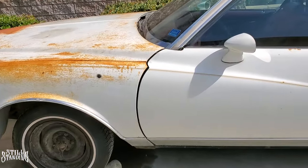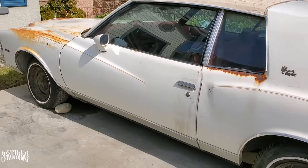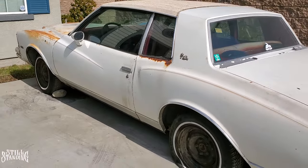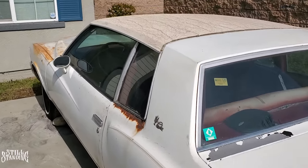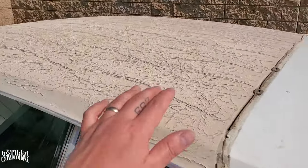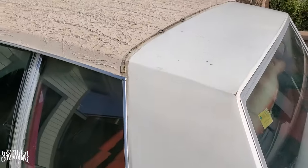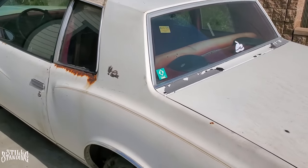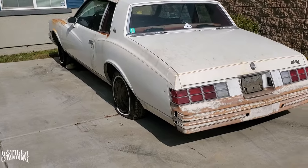Take a nice wide shot from a distance. Does come with the vinyl top, 75% on. Thinking of putting this back on. Came with the strip here, but I took it off because it was coming off when we were towing it. There it is. Let's look at that interior right now.